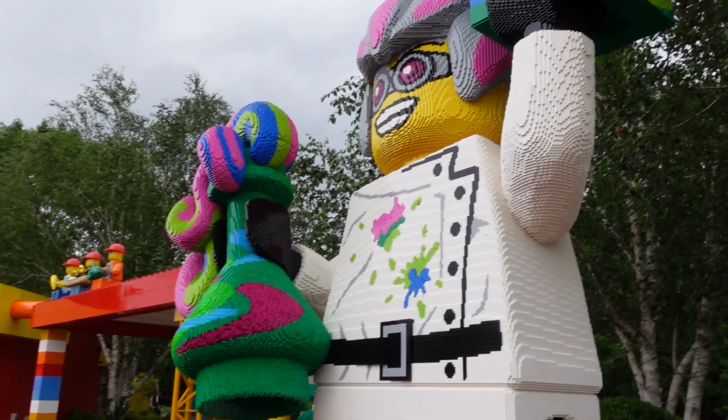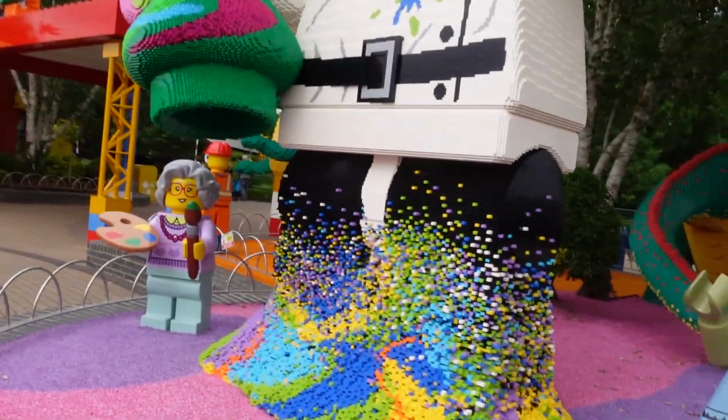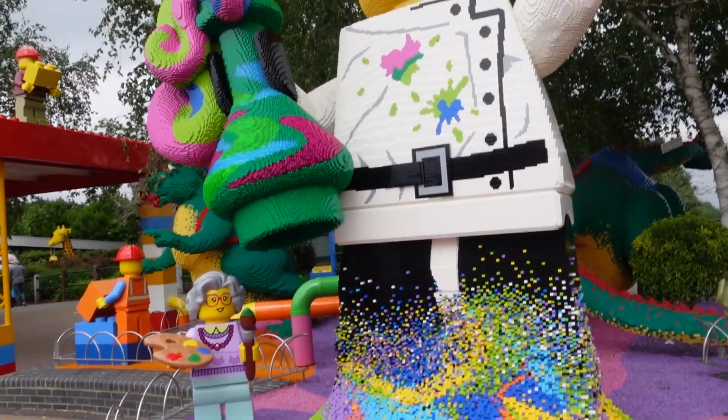So where the Coffee Co is now on that side, that was actually where all the clothes and things were. So they've added a lot more clothing into the shop because that wasn't there originally.